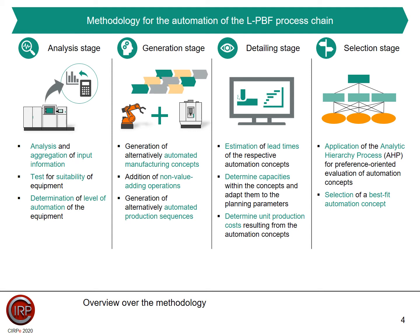The methodology I developed in the paper starts with an analysis stage. What is the process chain? What are the products which have to be manufactured? And what about the performance regarding the level of automation of my existing manufacturing equipment, and of course my peripheral systems? Then the second stage, the generation stage, where the different automation concepts are generated.